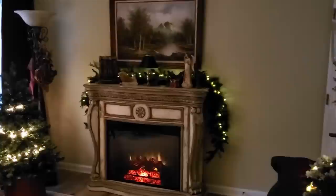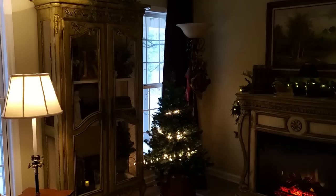That this room feels warm and cozy, perfect for a cold winter's day nap.